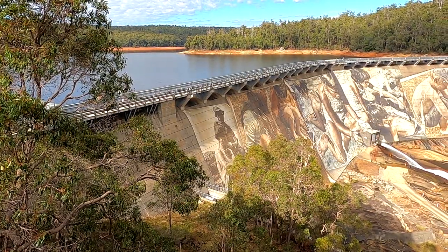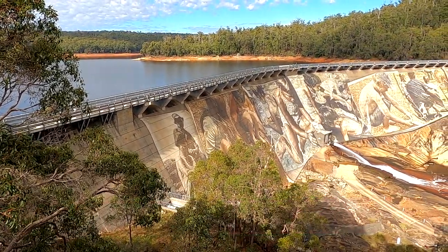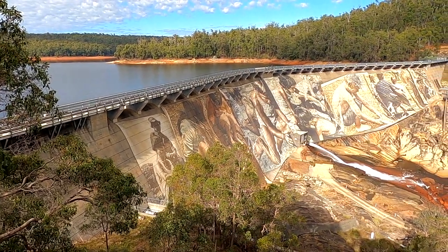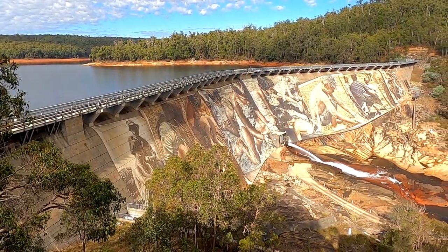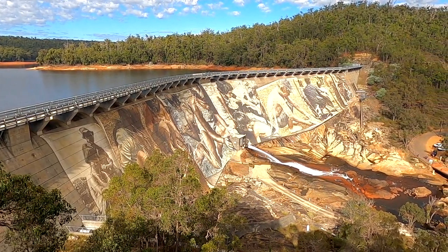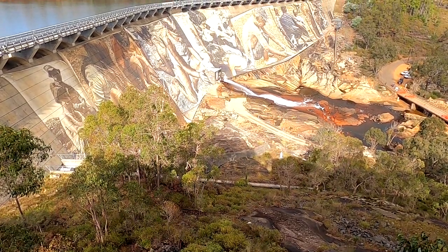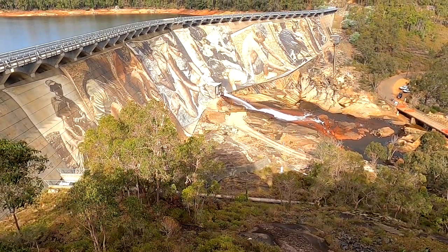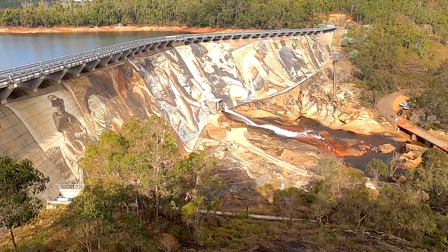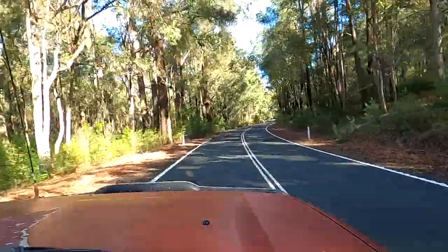Constructed in 1933 and enlarged in 1956 to cope with demand, the Wellington Dam is the largest dam in the southwest and second largest in Western Australia. Originally having a capacity of 35 gigalitres, it can currently hold 185 gigalitres. This is a huge body of water that pales in comparison to WA's largest dam, Lake Argyle, which has a capacity of over 5,700 gigalitres.